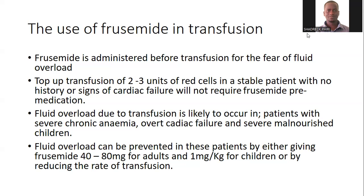So fluid overload due to transfusion is likely to occur in patients with severe chronic anemia, patients with overt cardiac failure, and severely malnourished children. So fluid overload can be prevented in these patients by either giving furosemide 40 to 80 milligrams for adults and 1 milligram per kg for children, or by reducing the rate of transfusion.